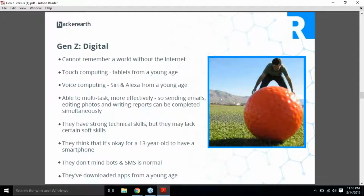They have strong technical skills. This is important to denote. They have strong technical skills, but not great soft skills, right? So they might not look you in the eye. And for anybody that's got children in this age group, you understand what I'm saying. They'll listen to you, they're hearing you, and they're playing Fortnite or whatever, but they might not make eye contact with you. And that doesn't mean that they don't respect you or don't like you or love you or aren't listening to what you're saying. That's just not important to them.